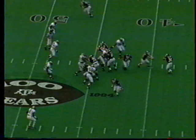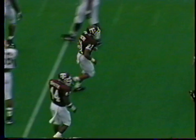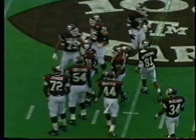McElroy, play action, rolling to his right, throwing the ball, caught by Matthews at the Baylor 42. That's a first down. They'll stop the clock to move the chains. LaCurtis Jones made the stop. They operate now in Baylor territory at the 42-yard line.